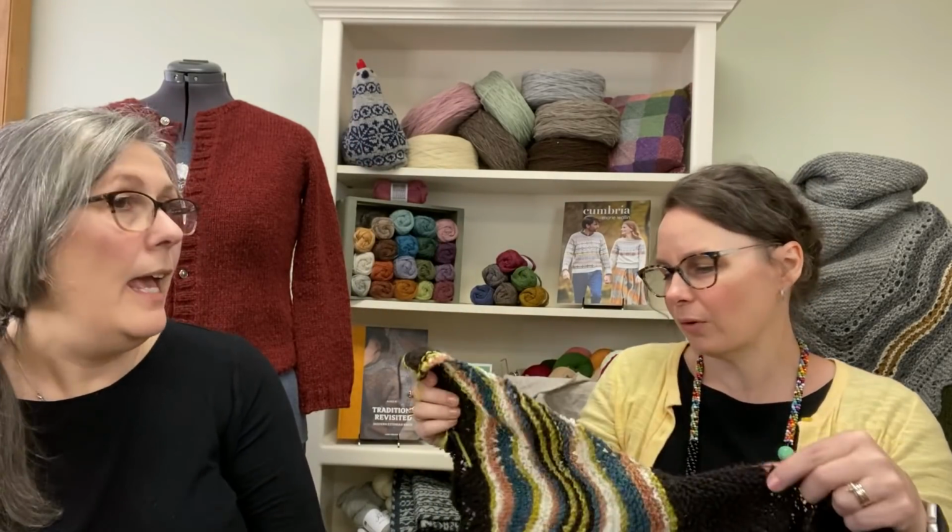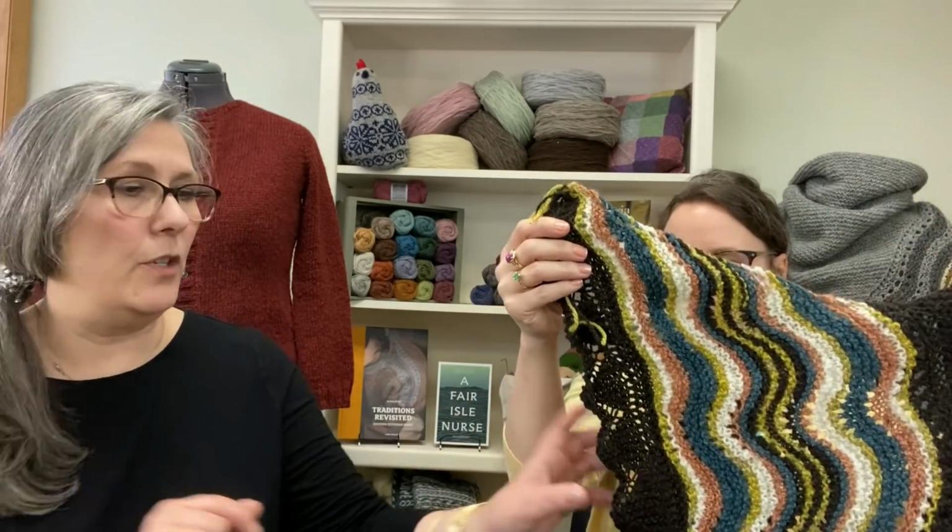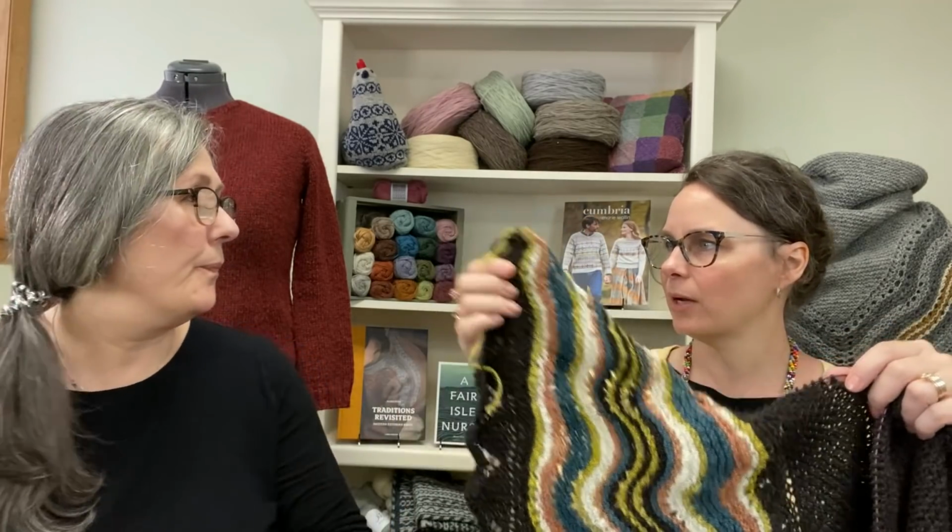I've seen shawls both ways, ones with and without. Grady knitted one. I don't think she has it with her today. Maybe we can show it next time. She did an I-cord cast off without doing the, is it the Icelandic bind off? We'll ask Grady. Yeah, we'll show it next time. We'll get Grady to come in.